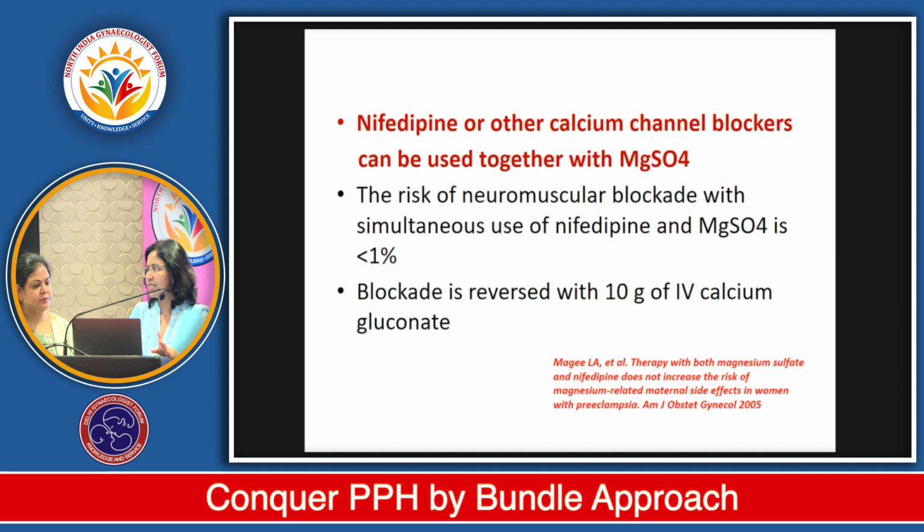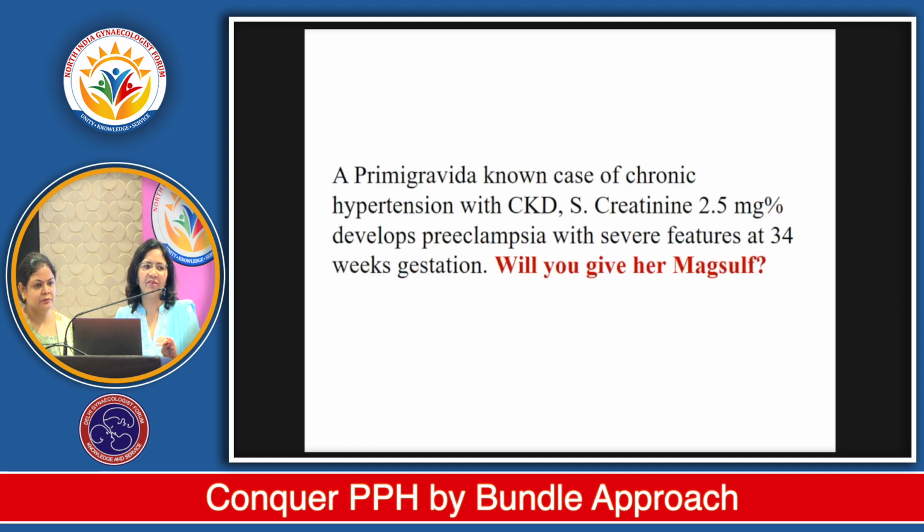should be avoided. So is it still true that we should avoid nifedipine when we are giving Maxil? If we see the mechanism of action of nifedipine and magnesium sulphate, both of them are calcium channel blockers. So it is perceived that they will lead to increase in the neuromuscular blockade. But studies have now proven that if they are used together, then the risk of neuromuscular blockade is less than 1%. So they can be used together, but we have to keep the patient under monitoring. If we see the sign of toxicity or respiratory depression, we have to keep the antidote handy. Another thing is, don't give sublingual nifedipine. That is important. It has to be given by oral route.